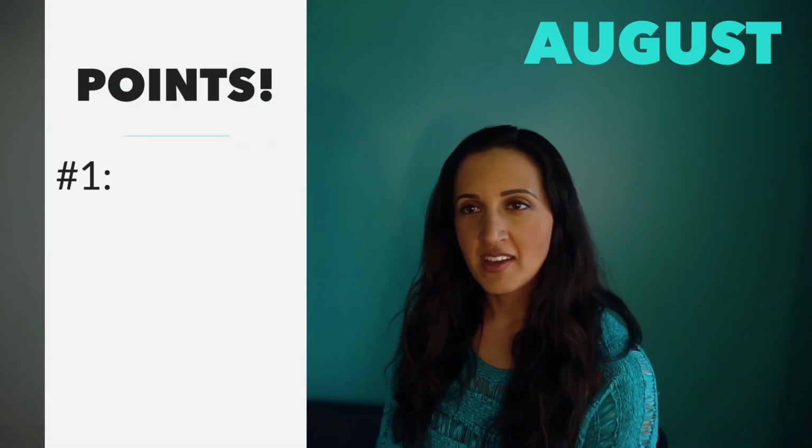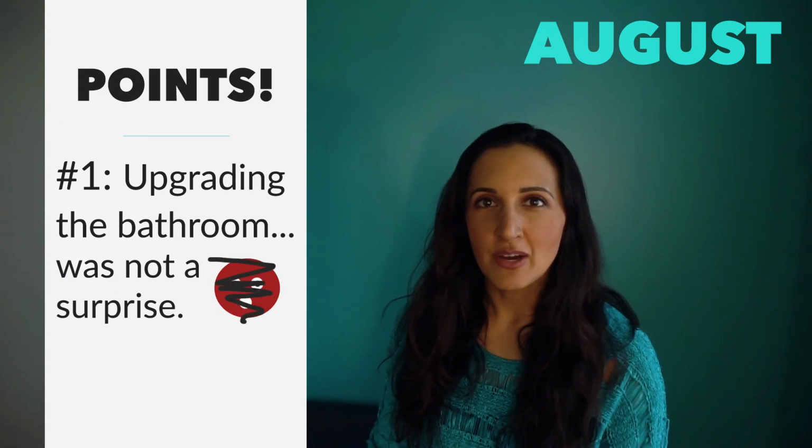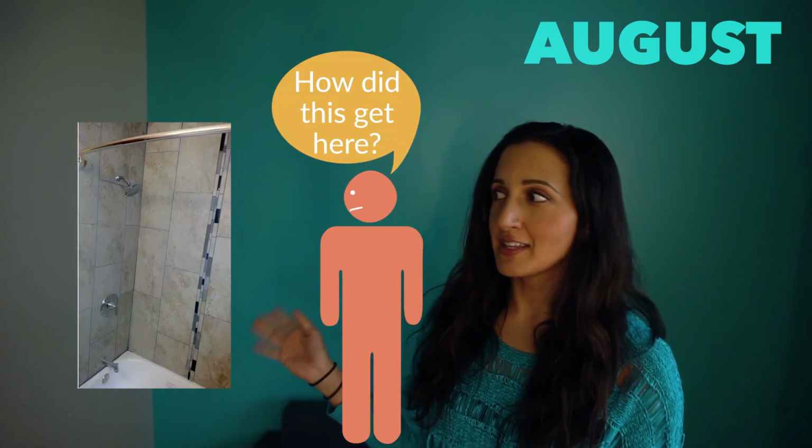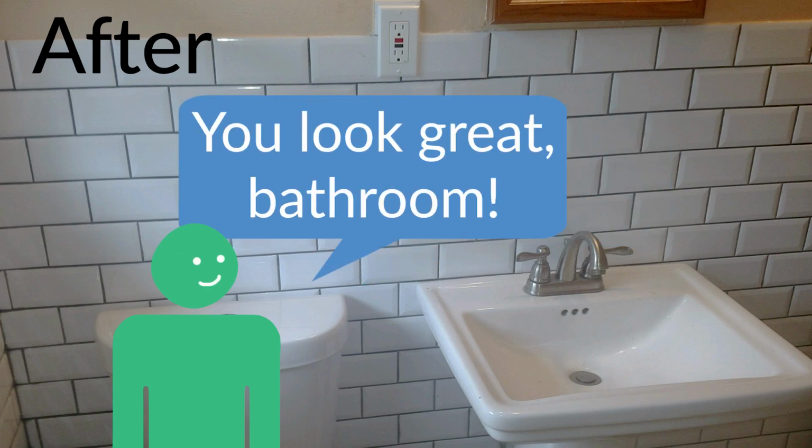Now that being said, a couple of things that I want to point out here. Number one, the upgrade that we made to that bathroom, it wasn't a surprise. We weren't like, oops, I accidentally put in a new bathtub. That was an upgrade that we knew was a long time in coming and that we had planned, and we had the savings for it and the resources for it, and obviously we paid in cash for it.